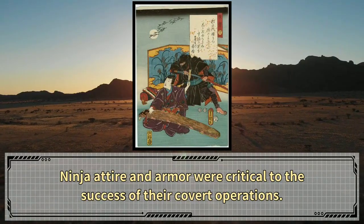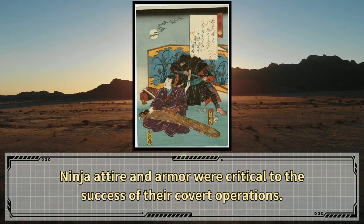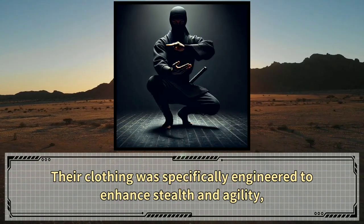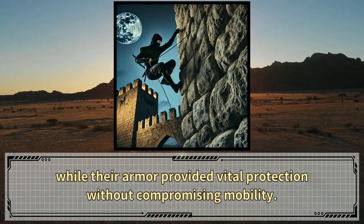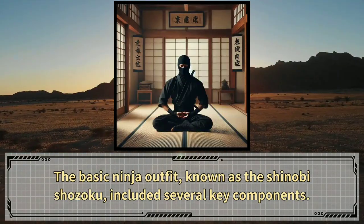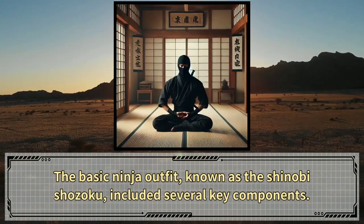Ninja attire and armor were critical to the success of their covert operations. Their clothing was specifically engineered to enhance stealth and agility, while their armor provided vital protection without compromising mobility. The basic ninja outfit, known as the Shinobi Shozoku, included several key components.